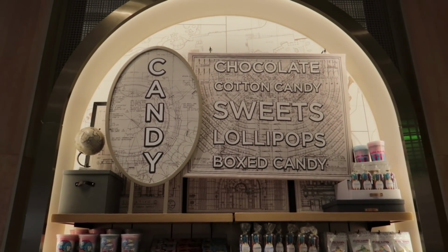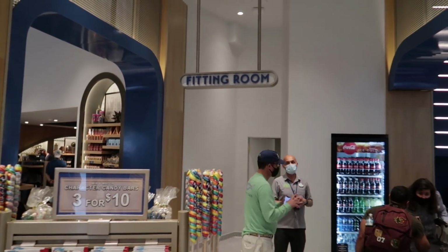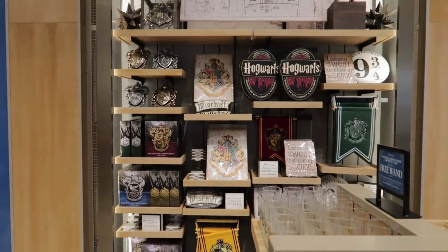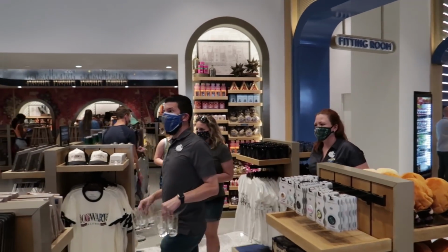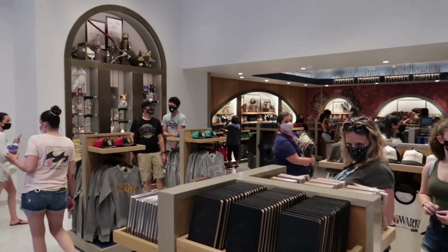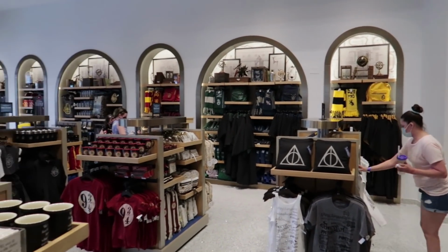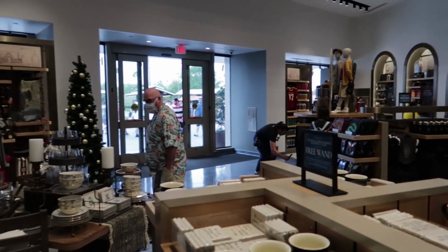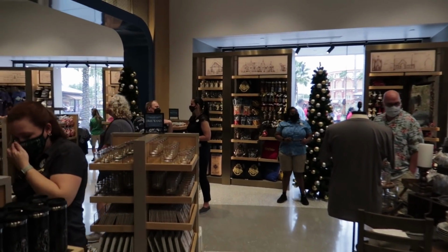We have a wall full of candy, and something interesting to note. There is a fitting room in this Universal Studios store. I have now entered the last section of the store. It is the largest section, and it is 100%, at least currently, all dedicated to the Wizarding World of Harry Potter. And this is the section, I believe, that will have the most new merchandise. Merchandise I or you have never seen, so let's go ahead and check out some of that new merchandise.